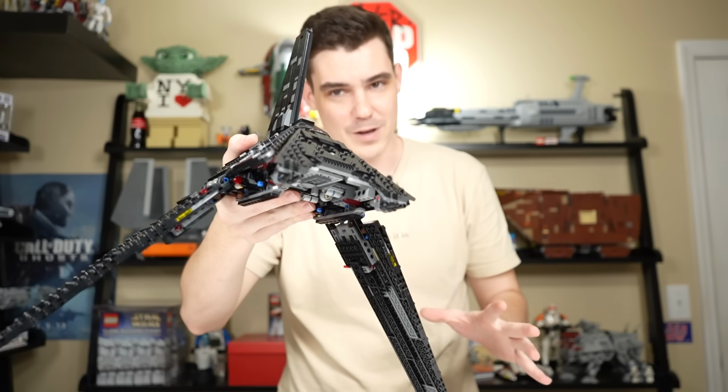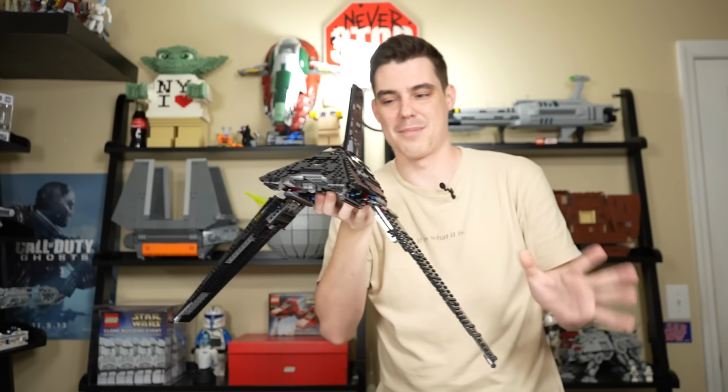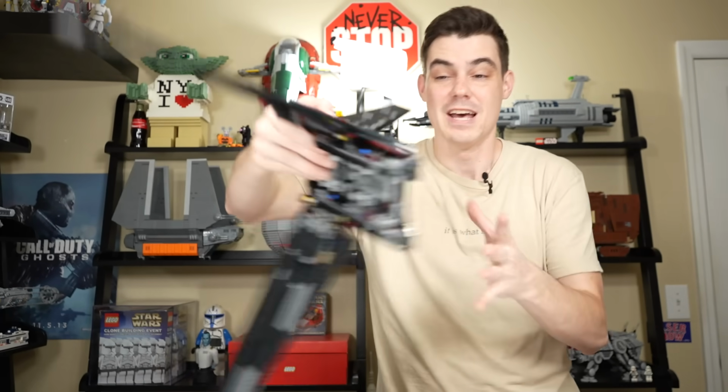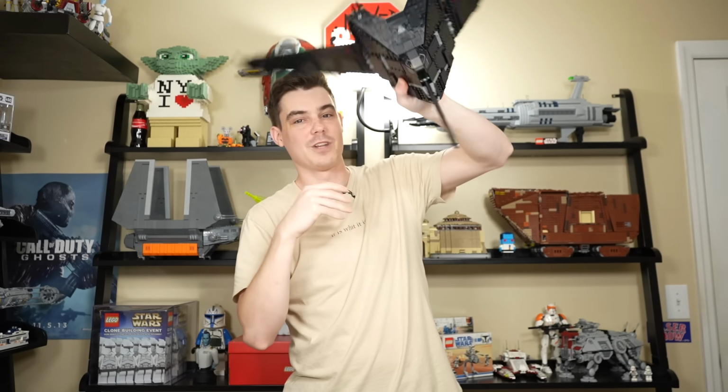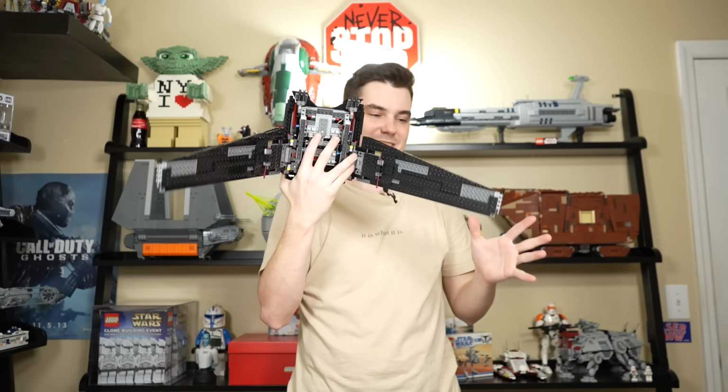This thing will pick up fingerprints that you'll certainly see when we get in a little bit closer because it's just that shiny black from LEGO that tends to do that. But in playing around with it, it can still be a ton of fun. It's very swooshable and you don't really have to worry about anything breaking on the model. Just gorgeous. This thing is awesome.